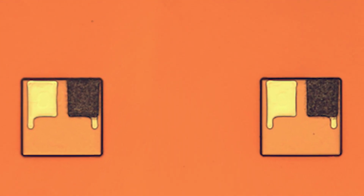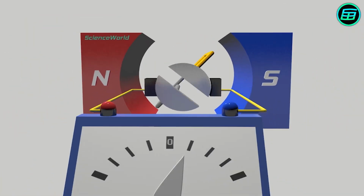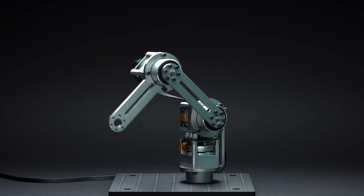Yep, that tiny. This new battery, measuring just 0.1 millimeters long and 0.002 millimeters thick, works by pulling oxygen from the air to oxidize zinc, generating a current powerful enough to create up to 1 volt. That may sound small, but it's just the right amount to power a mini circuit, sensor, or even a teeny tiny robotic arm.